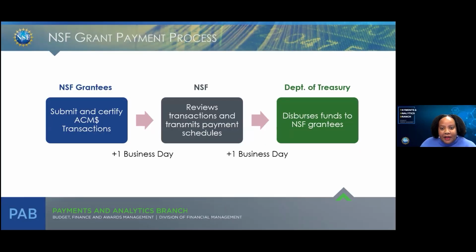Thank you, Justin. I'm going to take a deeper dive into the payment operations side of our branch. We currently have a team of 5 staff members, which consist of grant accountants and financial management specialists who are dedicated to business support and payment processing. Those same 5 staff members have assigned portfolios of NSF grants based by state. Your respective points of contact can be found on our external NSF PAB website, which is linked in the previous slide. Please reach out if you have any questions about payments, refunds, or other post-award financial processes.